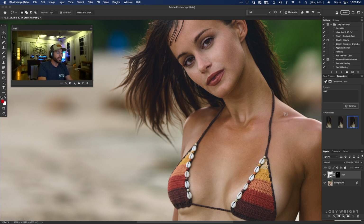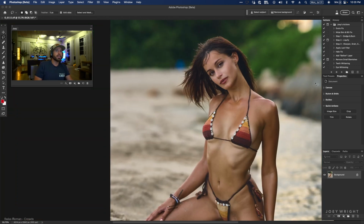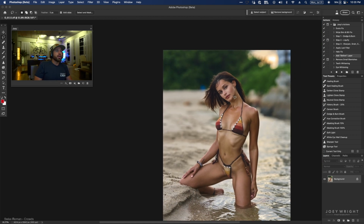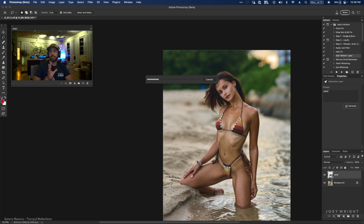Oh, that's the one. Flatten, move on. By the way, here, just add before layer. Look at before, after in like 2 seconds with Photoshop generative fill, amazing. Okay, let's try something here. So I'm gonna hit sand and see what it does.